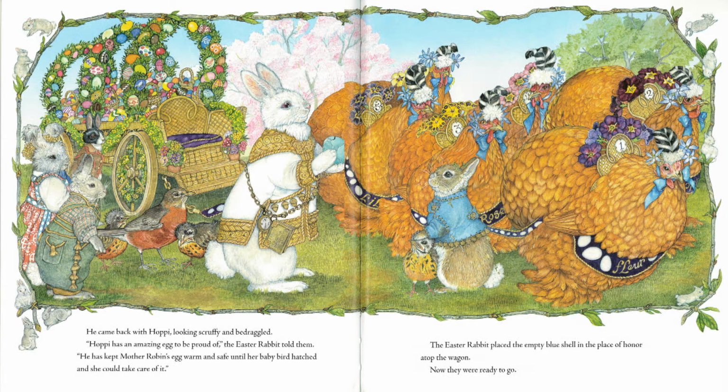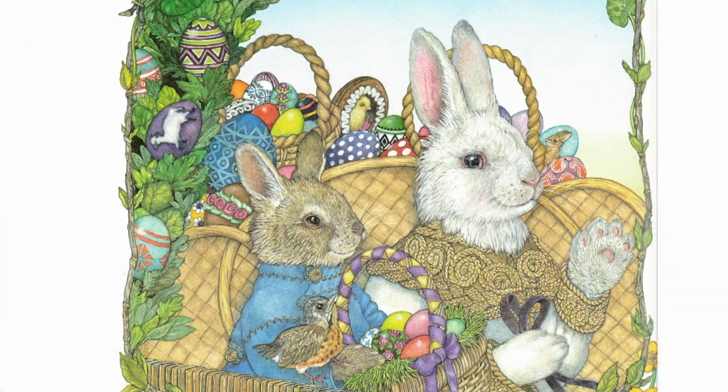"He has kept Mother Robin's egg warm and safe until her baby bird hatched and she could take care of it." The Easter rabbit placed the empty blue shell in the place of honor atop the wagon. "Now we're ready to go." The rabbits cheered for the egg that had surprised them all. "It's our best Easter ever, Hoppy," they shouted. Then the brave little bunny and the Easter rabbit rode off together to hide the eggs for the girls and boys to find on Easter morning.